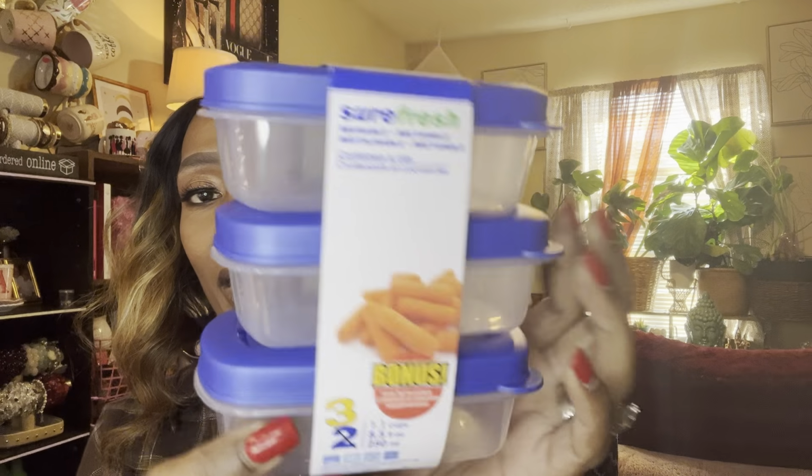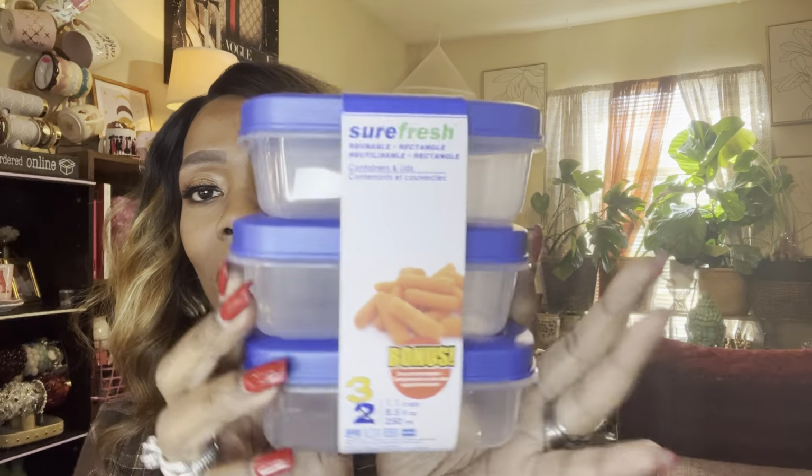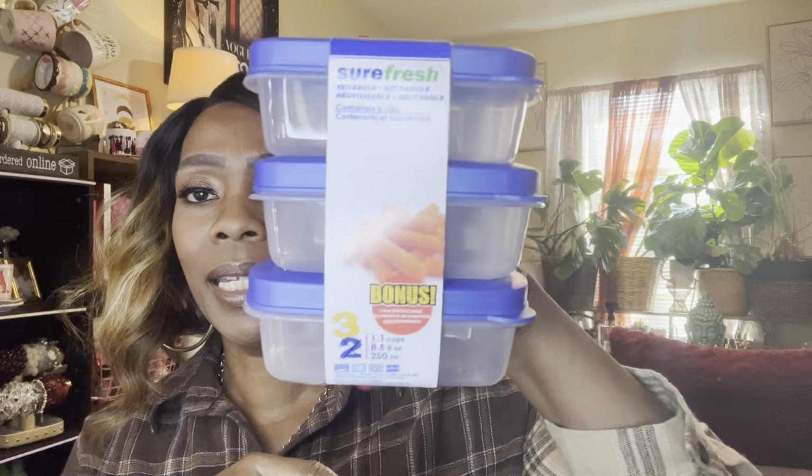I also found these. It's the Sure Fresh reusable rectangular containers with the lids, and usually it's two in a box, but three came in a box, so you get an extra one. And they're just really cute, y'all. So I did pick up those. I was excited about these. I think I'm gonna put these on my fridge in the kitchen, but I was gonna put them in the beauty room on the little fridge in here, but I'm not gonna do that.